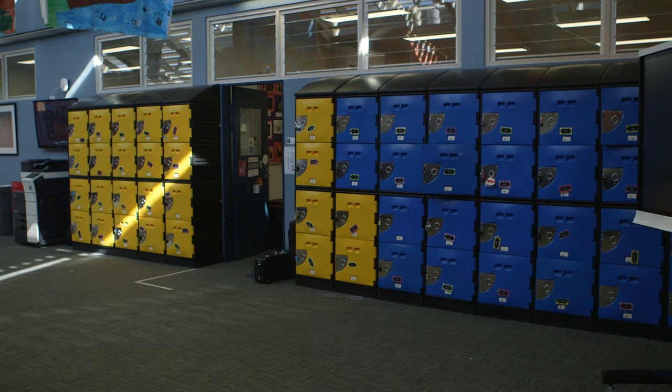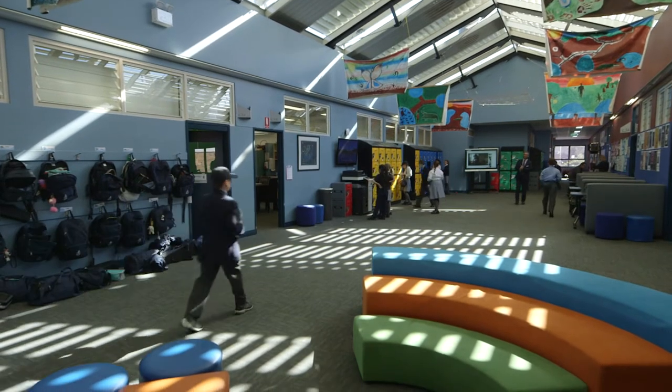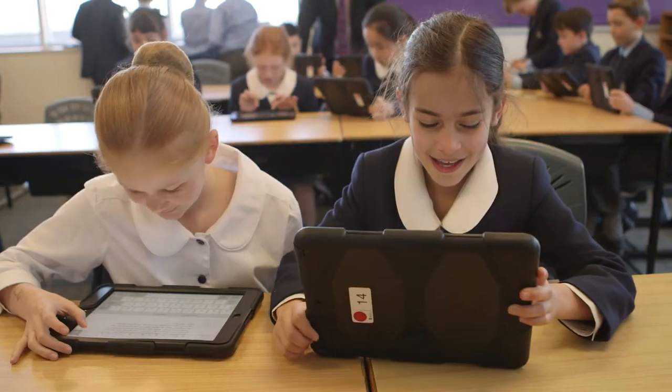Our Year 6 students are our only junior school students who use lockers. This gives them an important year to prepare to learn how to manage and look after this space, which will become the normal for them as they move across to our secondary school.